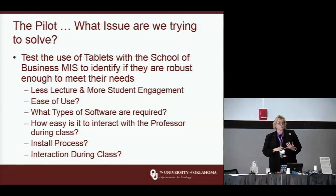How easy is it to interact with a professor? And so I'll talk a little bit about some tools and apps that we used in that environment. We wanted to be able to install some of our applications very easily. We were actually doing some of that. The students were actually doing the installs during the classroom, so that was something that we learned from that as well. We wanted interaction during the class.